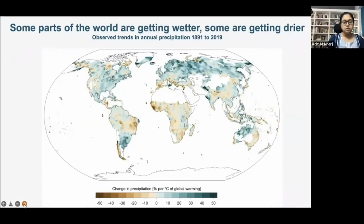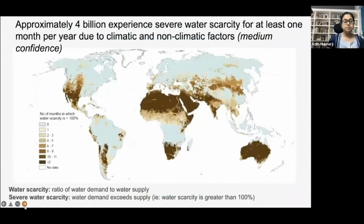And we also know, based on our observed data of more than a century, that some parts of the world are getting wetter, some are getting drier. Some of the results in our chapter show that, and studies are already showing that approximately 4 billion people are already experiencing water scarcity for at least a month in the year. And not all of this is obviously related to climate change.